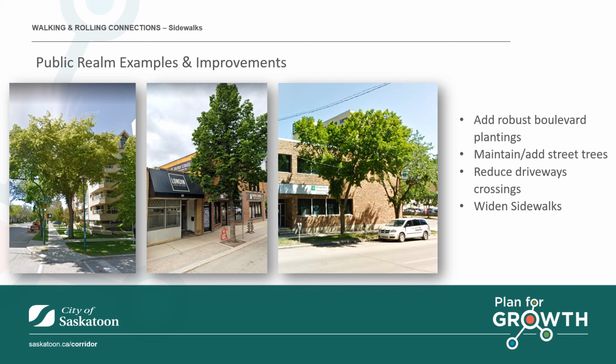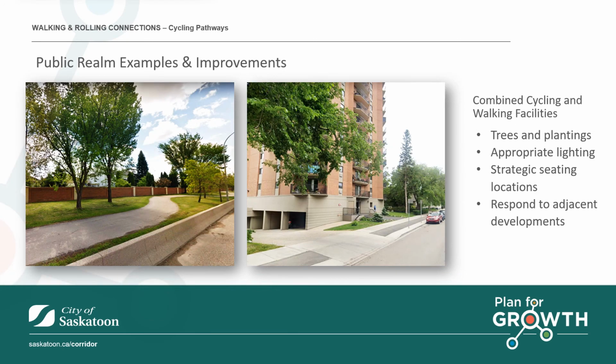We are asking you to tell us what are the most important things that you would like to see in the public realm in this area. It may also be helpful to tell us if there are some other streets that you like and think could be good models of how you would like the College Corridor area to feel. We're also looking for input on what you would like to see for cycling facilities. Are there any cycling and walking routes in Saskatoon or other cities that you think could inform the design of College Drive and Preston?